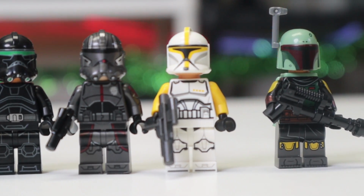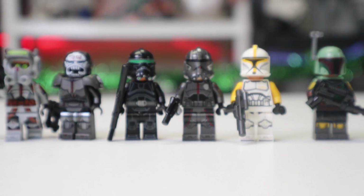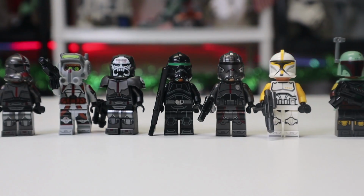And between all of them, if you wanted to buy every set that they came in, it would cost you $500 if you wanted to buy each set. And with these clone troopers.